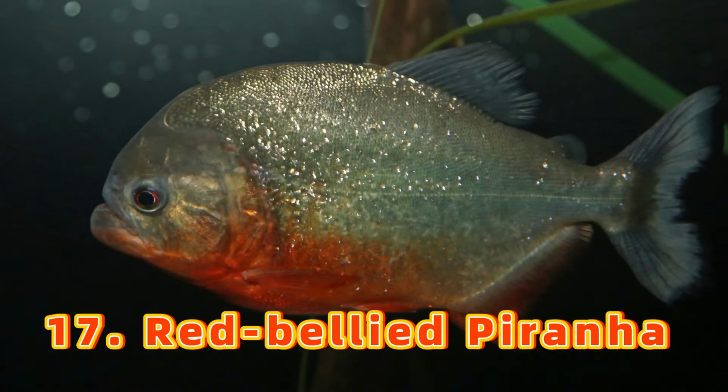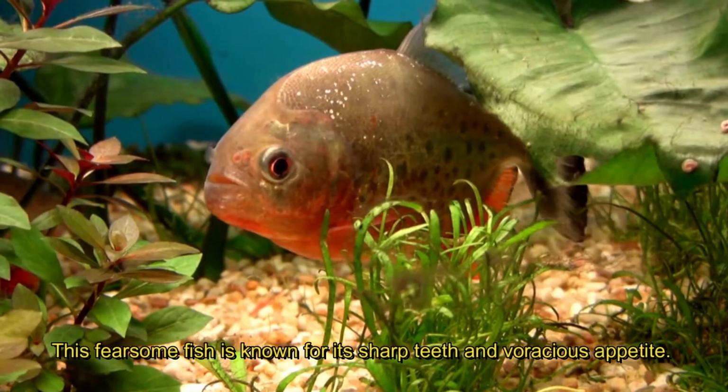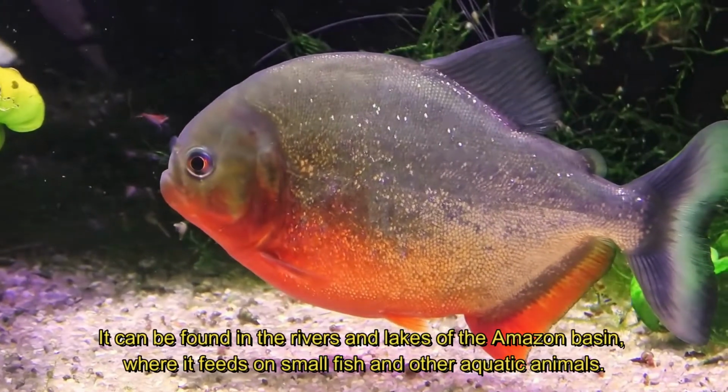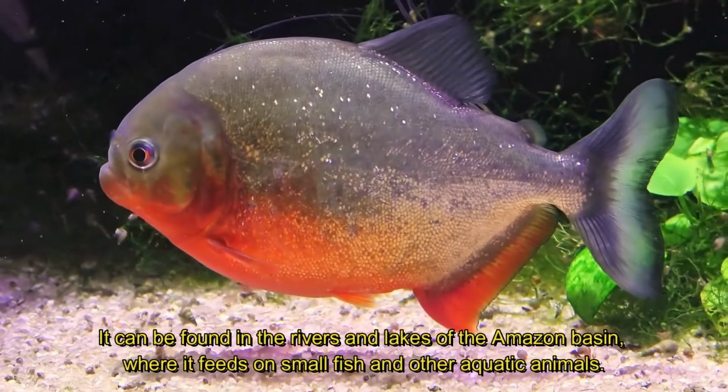17. Red-bellied piranha. This fearsome fish is known for its sharp teeth and voracious appetite. It can be found in the rivers and lakes of the Amazon basin, where it feeds on small fish and other aquatic animals.